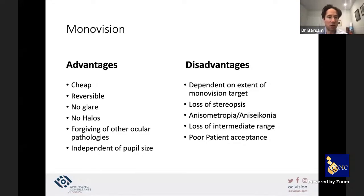And it's forgiving of other ocular pathologies. Again, if a patient was to develop more problems like diabetes, you probably wouldn't worry as much about it because there are options to improve. Also, if they're struggling with night vision, they can just put glasses on when they drive at night and bring the non-dominant eye into play. So there are easier fixes for any quality of vision issues that they may be complaining of, and it's independent of pupil size. But the disadvantages: it's dependent on the extent of the monovision target.